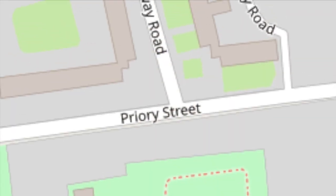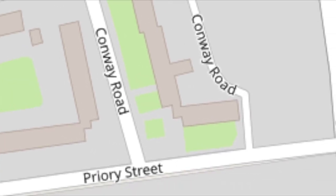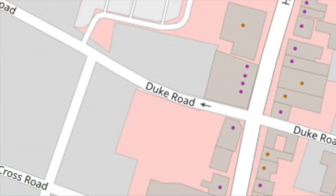Heading towards the High Street, we pass the entrance to Conway Road on our left. Farrer Conway was the town clerk of Great Yarmouth from 1937 until 1961. And so we reach the High Street, where we turn right and walk a few paces to find Duke Road on our right.